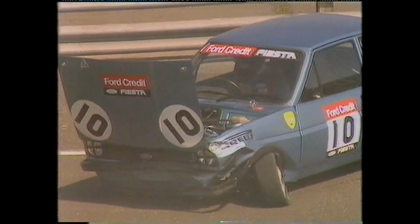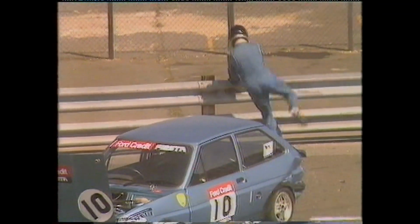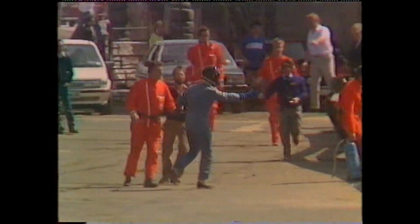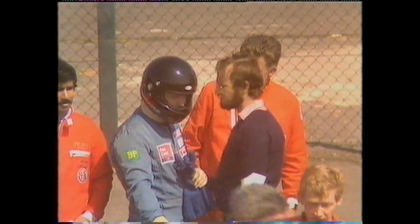He is a very, very battered Ford Fiesta. Tony Pownall, thanks to the multi-point safety belt, saved from any damage, and as you can see, extremely agile, very angry, resisting the marshals. I don't know quite what's going through his mind, but obviously he is extremely rattled under the circumstances. Pownall has lost the car.